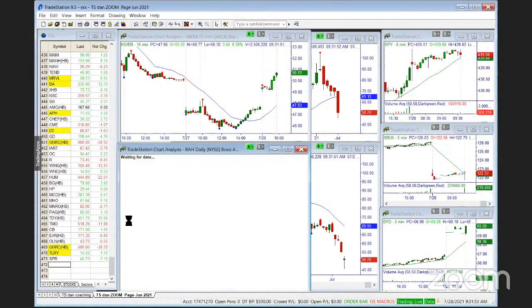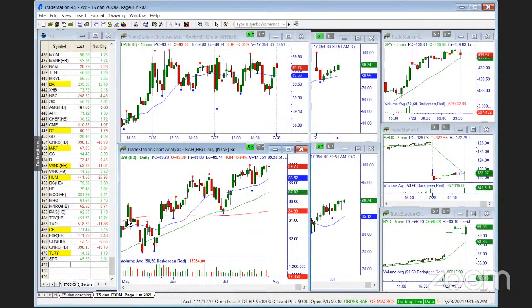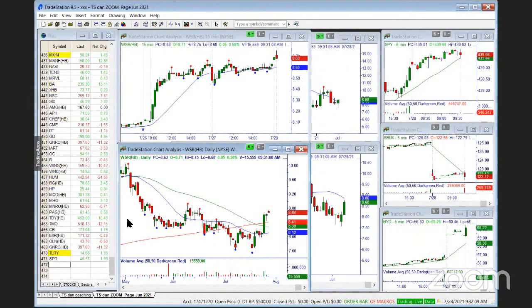Any news on BA? I don't know what that means. The chart is fine. I don't check news. I don't know about news. But if you're in it long, it looks great. Stop at yesterday's low. On WSR, it was a 1, 2, 3. Yeah, we mentioned this.